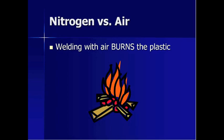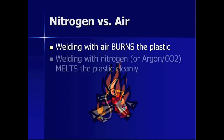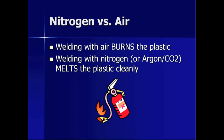It's not only nitrogen. Let me make that point clear. You can also use argon. You can use argon CO2. If you want to, you can use helium if you can find it. But the main thing is nitrogen's cheaper, more available. A lot of shops will prefer to use the argon CO2 because they've already got it for their MIG welder, so why keep another type of gas around? Just use the same gas, maybe buy an extra spare bottle. The main thing is you want to flush the oxygen in the air away from the melted plastic, so you're not burning the plastic. When you weld with nitrogen, you melt the plastic cleanly, and there's no burning of the plastic.